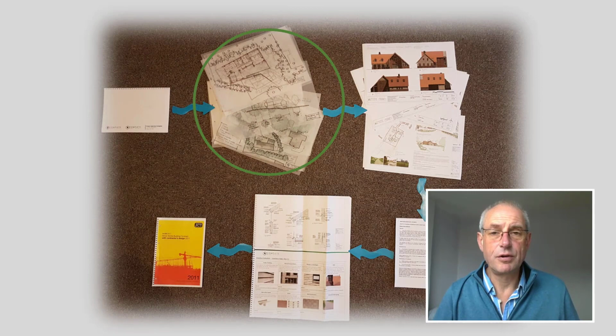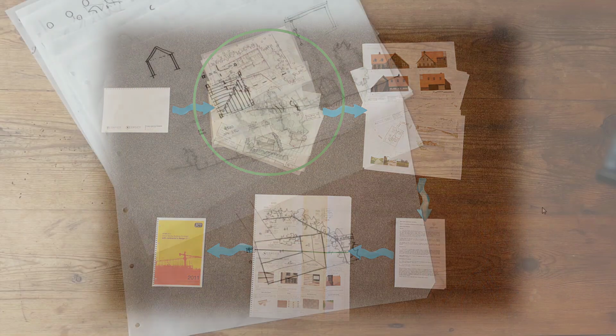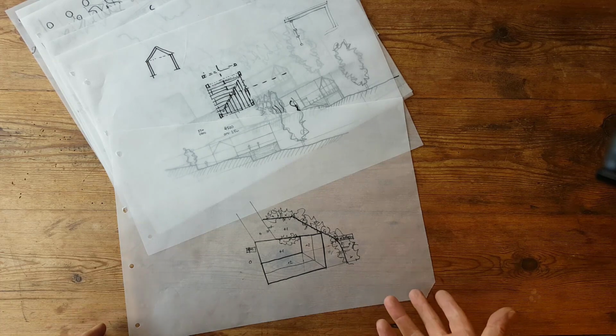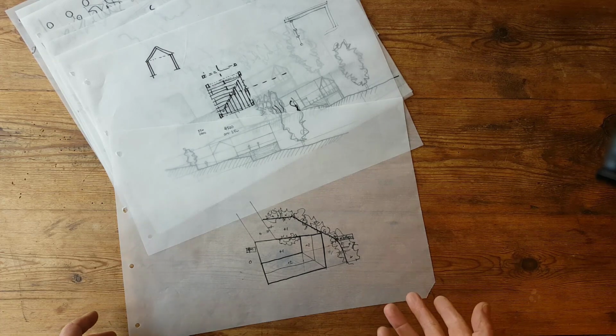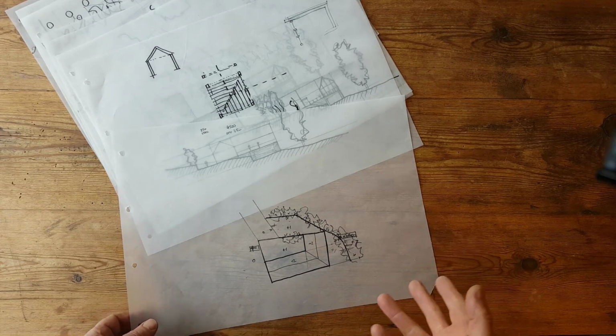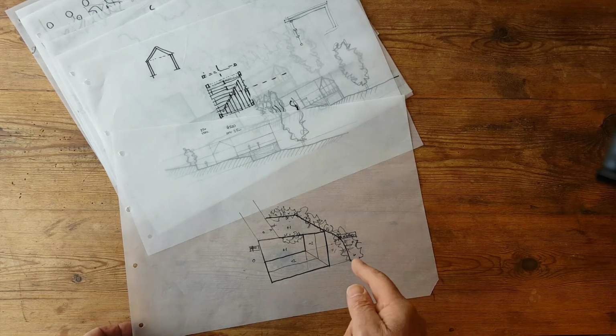So we previously looked at the first stage of the self-build process, which was the project appraisal. So now we're going to move on to stage 2. This next stage is all about the creative part of the process, where your architect or architectural designer really needs to be exploring what's possible on the site in the context of the planning parameters, as we discussed earlier in the project appraisal, and of course your brief and your budget.